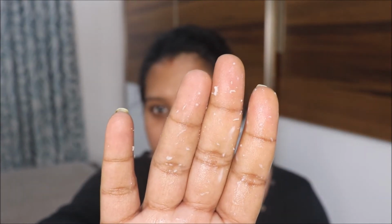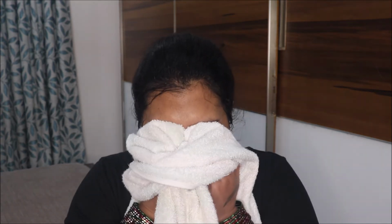Let's cleanse. See, this has got thread-like particles. They mentioned you have to cleanse it for 3 to 5 minutes, which is too much. Let's see if I have patience. Let me finish cleansing and I'll go to the bathroom, wash my face and come back. Actually, what I feel is this cleansing itself made my skin a little brighter. It's a good cleansing milk.